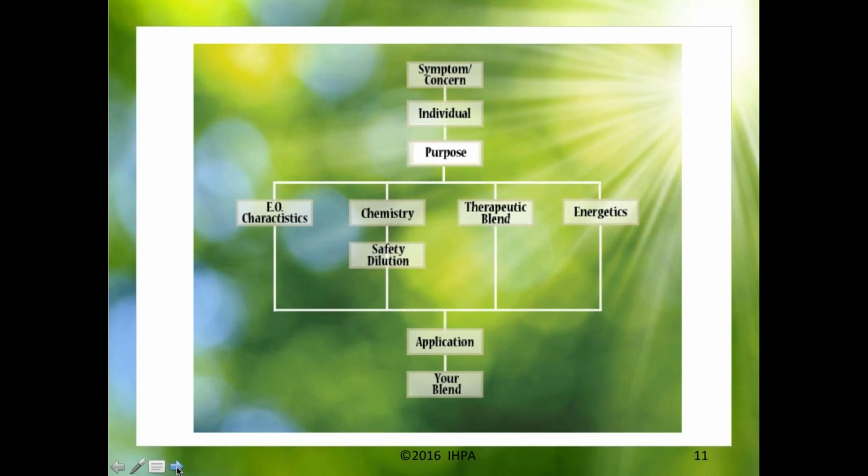So once we've compiled this group of information, then we decide on the application. How are we going to apply it? Will it be topical? Will it be internal? Will it be by means of absorption through the skin or respiratory, maybe through a diffuser? There's so many different modes of application. So once you've decided how you are going to make your blend and what's in it, you decide how you are going to apply it on your body or where you're going to apply it. So that's just a simple thought process that you go through when you are wanting to create a blend for yourself.